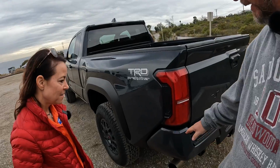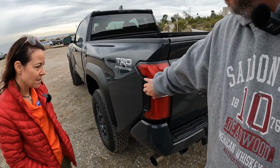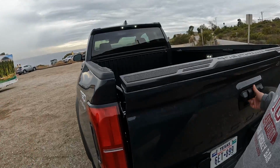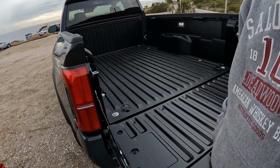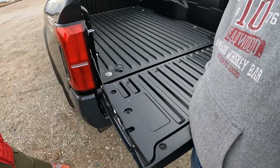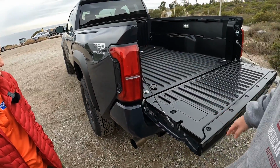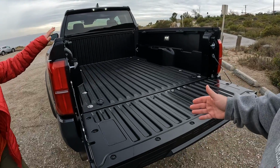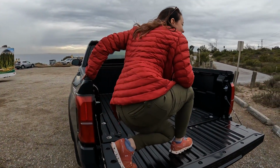That's my complaint with this, and the Tundra has the same issue. This one doesn't have the power tailgate. The complaint is when you drop the tailgate. Luckily, this one's short enough you can hop in. But a lot of times you want to put your foot here and grab hold of this and hop in without dropping the tailgate. I do that all the time. Not everybody is as flexible as I am and can do that.